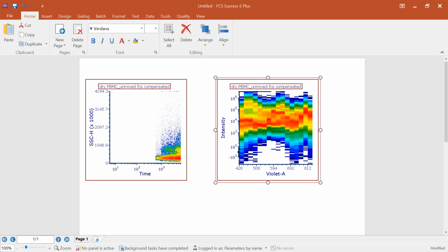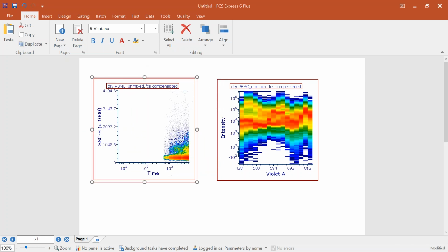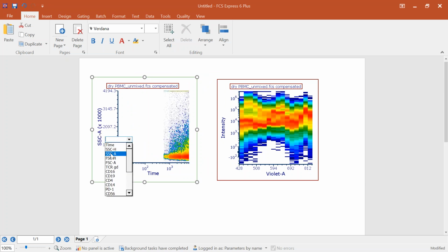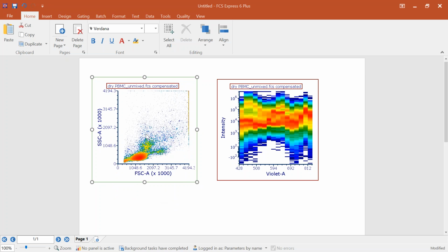Now, if you're not familiar with FCS Express, you can tune in for some other webinars. You can contact our team, but the general idea in FCS Express is that it looks and feels like PowerPoint, so moving plots around the page works just like a PowerPoint presentation, and there's a lot of easy clicks to get to different parameters. Like you can see here, if I want to change to side scatter and change to look at forward scatter, we can see that data.